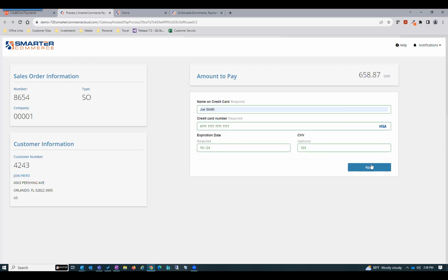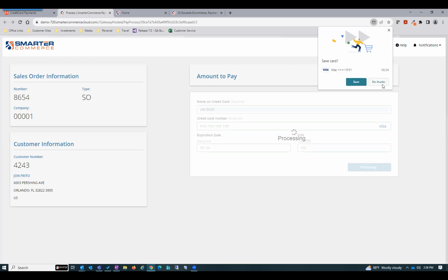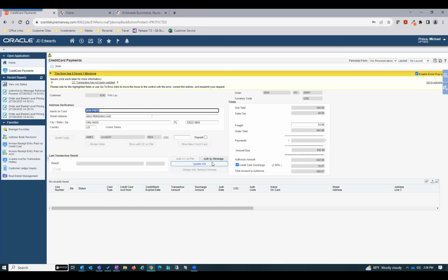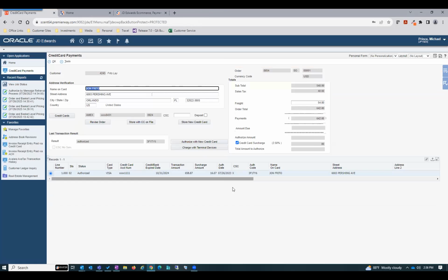Once I've entered all that, I would go ahead and click on apply. That validates the information just provided. Once I get a successful authorization, I return to JD Edwards, and then I go ahead and pull the token information for that specific transaction and that authorization. So as a third method to allow your CSRs to themselves enter credit cards directly into the JD Edwards sales order process.